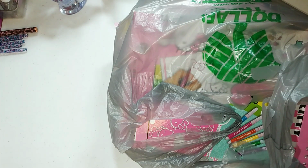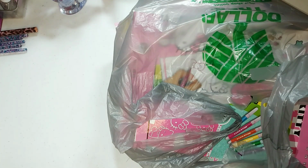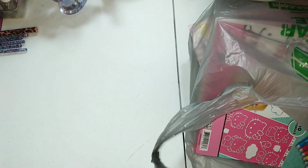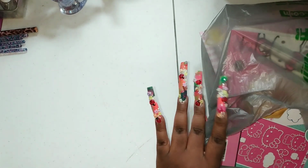And without further ado, y'all, I purchased some little things from Dollar Tree and Five Below. Let's get into it. Y'all, I love Hello Kitty, so they just had little Hello Kitty stuff at Five Below.